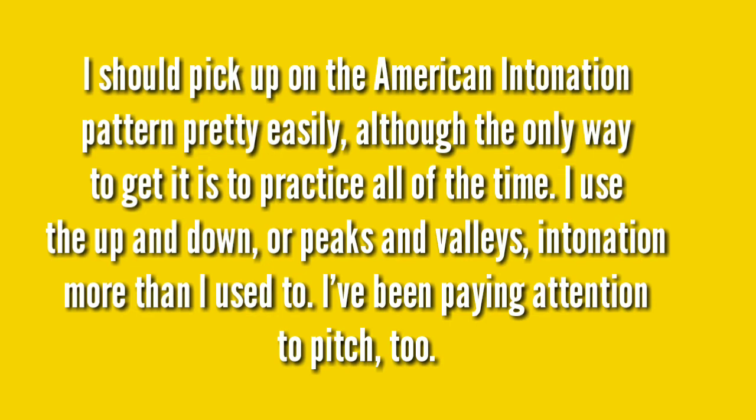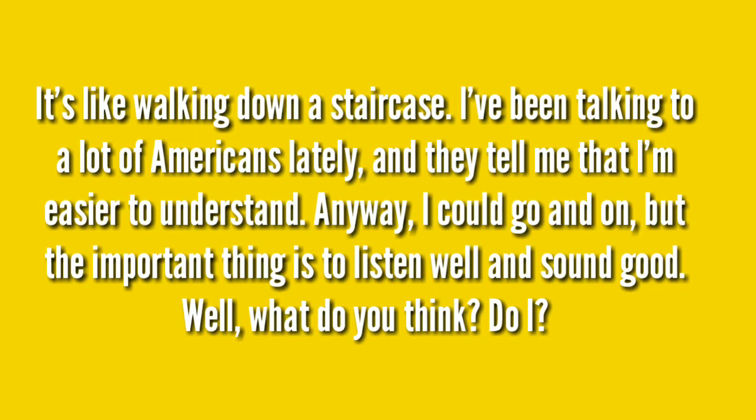The only way to get it is to practice all of the time. I use the up and down, or peaks and valleys, intonation more than I used to. I've been paying attention to pitch too. It's like walking down a staircase. I've been talking to a lot of Americans lately and they tell me that I'm easier to understand.